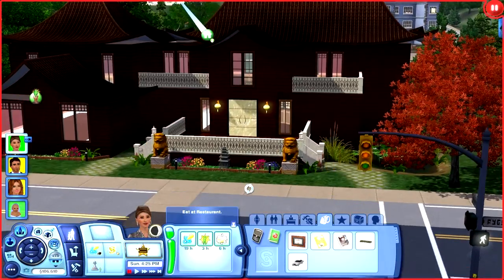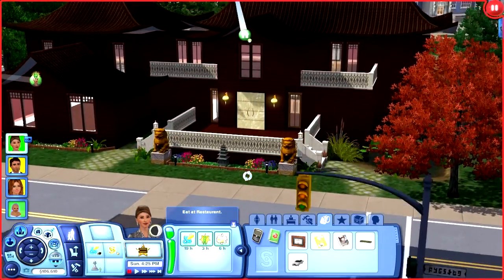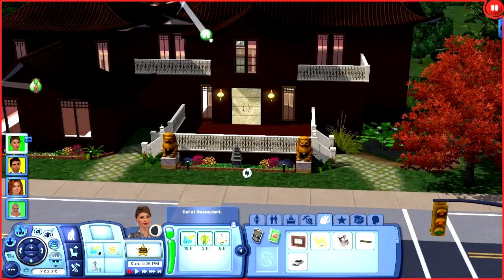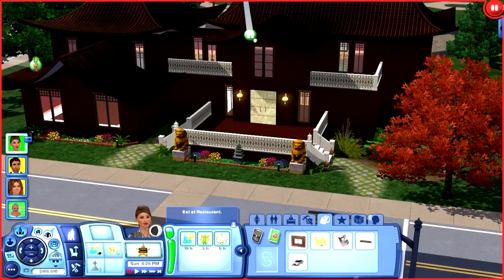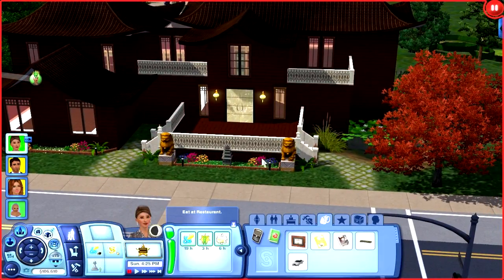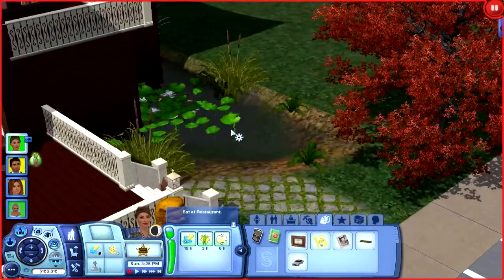I should probably also mention that this restaurant is featured on a pretty small lot. It is a 30 by 20, so this will fit in a lot of different kinds of places, especially if you lack a lot of space like I do, and if you wanted to, you could probably put this even on a larger lot to add parking or a Japanese Zen garden or whatever you really wanted to do. There's also a little pond over here in the corner with actual fish spawners.